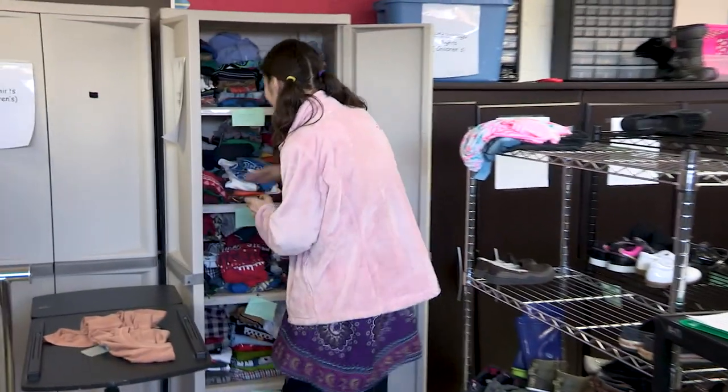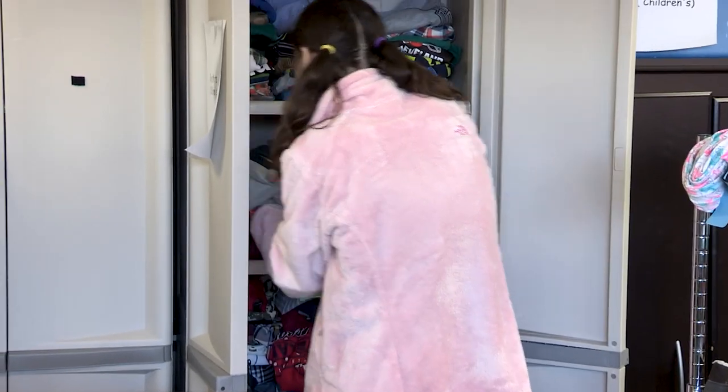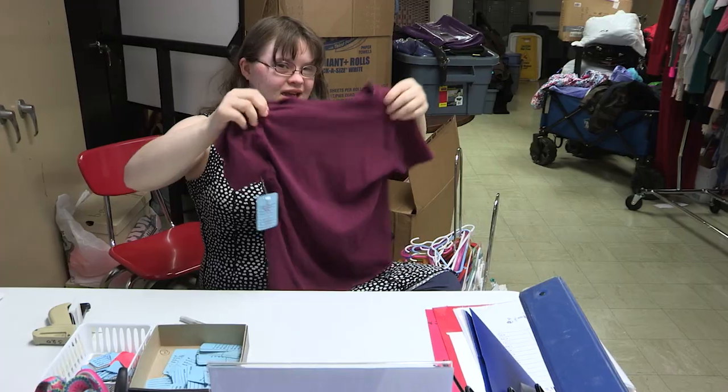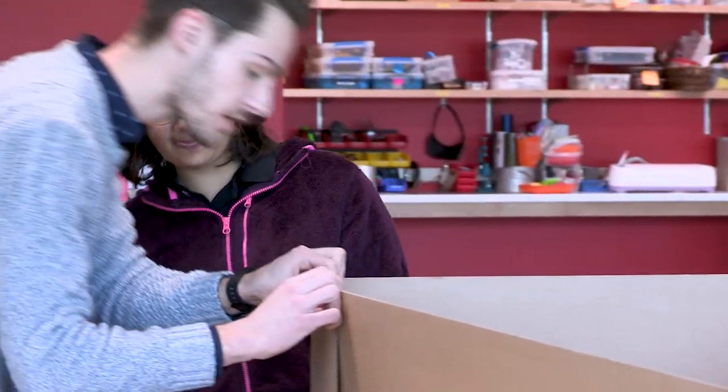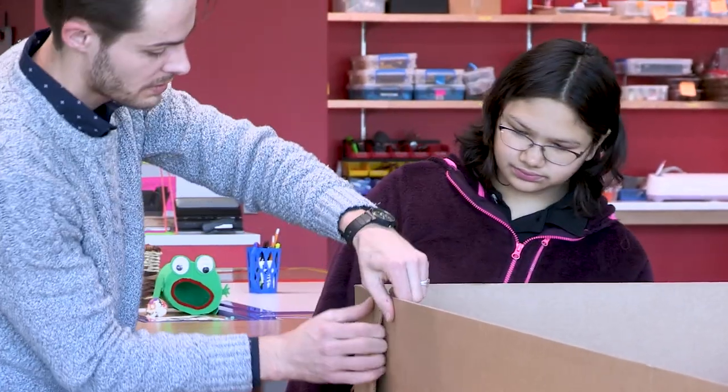So the Cardinal Lab is a vocational program for adults 18 to 22, and we go to different job sites based on students' abilities. So based on where they are, they'll go out in the community or they'll stay back in the school and work on daily living skills and other jobs that we do in the school building.